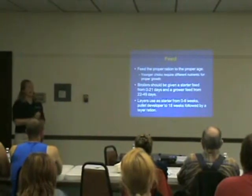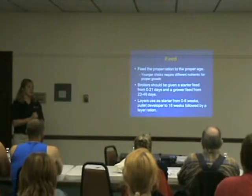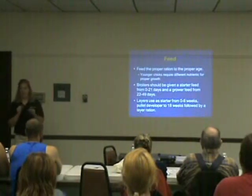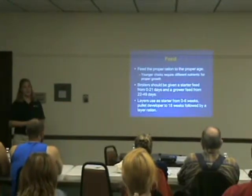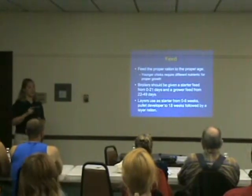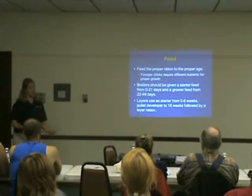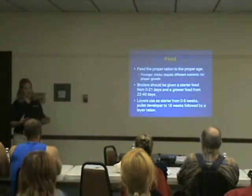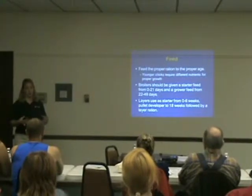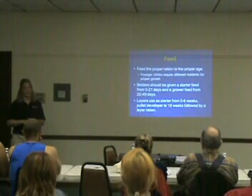When we talk about feed, chickens require a lot of little things, little amino acids like lysine and methionine, and those can get pretty expensive if you're trying to mix your own feed. So I recommend just going to the feed store and buying the mix that they have. They produce a huge batch of these and bag them up, which makes it more economical than trying to mix yourself.